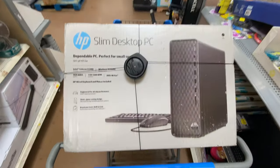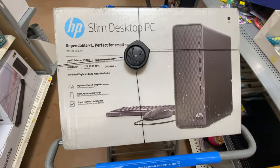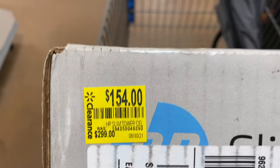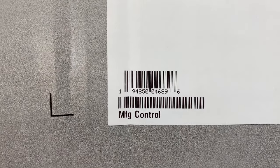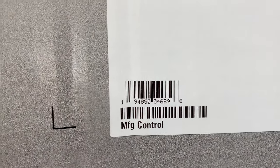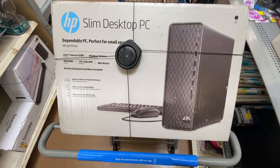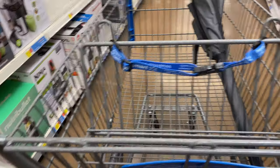This is the clearance aisle. You know how I am about the clearance aisle. Normally, I don't find a lot of stuff in the clearance aisle. But this was a slim desktop PC. And it was actually 50% off, so $154 down from $300. I think that's a pretty good deal. If you wanted a computer or a slim computer, they do have these on clearance. I've seen these at a couple of stores, so your store may have them a little bit cheaper than mine. You never know. That's why I show them to y'all so y'all can scan them yourselves.